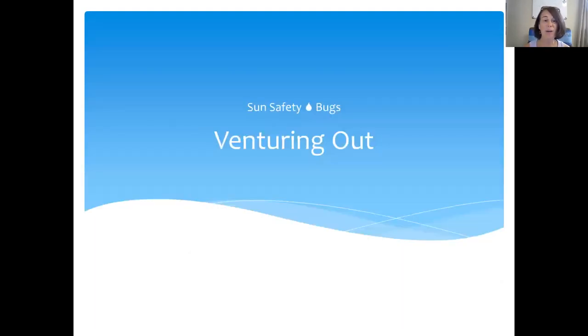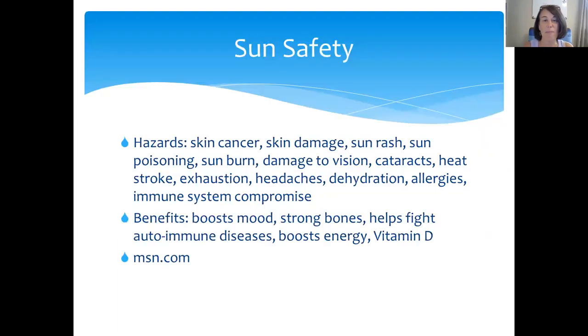And so let's jump back in and let's talk about venturing out, and we'll come back to that topic of sun safety and photosensitivity that I've mentioned a couple times. So I will let you read the screen. You're going to want to note the hazards and the benefits of exposure to the sun. We definitely want to be aware that there are hazards involved, but we don't want to be afraid of the sun, so we do want to benefit from it in any way that we can.